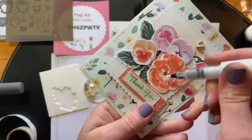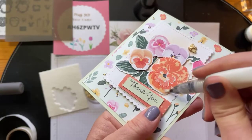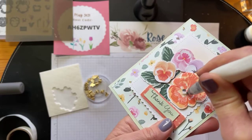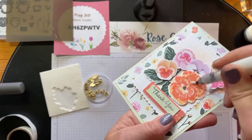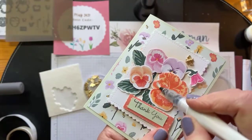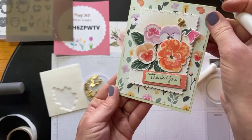So the Wink of Stella, I don't know if you can see the shine, but you squeeze the barrel and the sparkles are in suspension, not dimension, in suspension. And they come down through the bristles and they just add that nice iridescent shine to the blooms. So you could add that onto your focal point there.